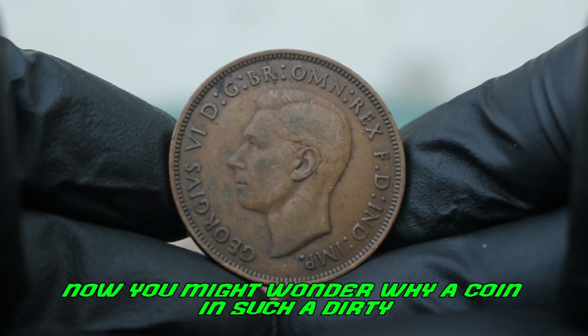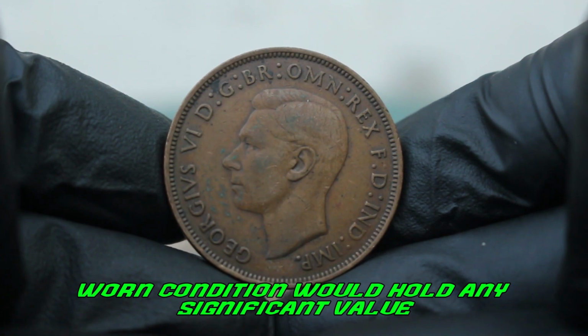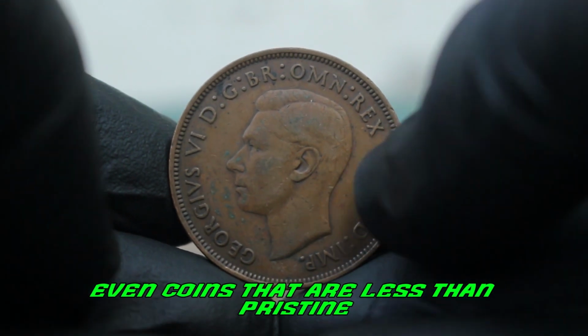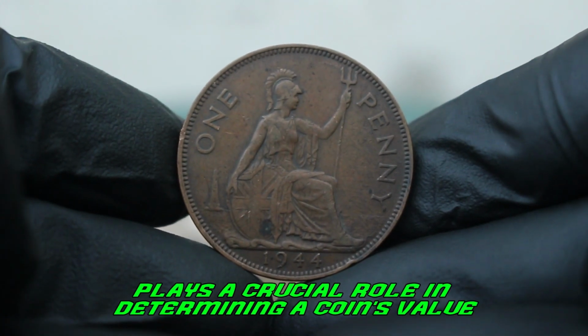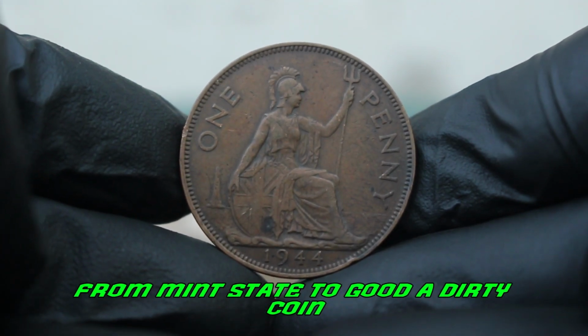Now, you might wonder why a coin in such a dirty, worn condition would hold any significant value. In the world of numismatics, even coins that are less than pristine can fetch impressive sums, depending on various factors. Coin grading plays a crucial role in determining a coin's value. Coins are graded based on their condition from mint state to good.